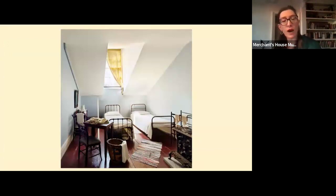Metal beds were provided for servants. Metal beds were recommended as a means of preventing bed bugs, which can't burrow into metal like they can into wood. Of course, there are all sorts of class implications there, that you as a wealthy homeowner feel very comfortable sleeping on a wooden bed yourself, but that you fear that your Irish servants must somehow be more prone to vermin and need this added protection.